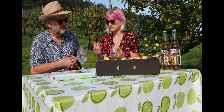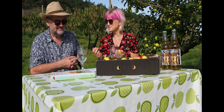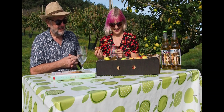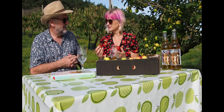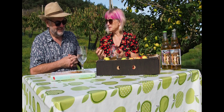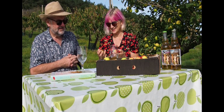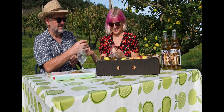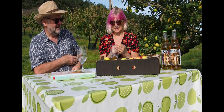From 1900, Jessica. 1900. They're small, aren't they? Older than us. It's described as being soft and full-bodied, with a sweet fruitiness. It's said to be one for the connoisseur. I did used to like Dabinett cider a lot. I still do.